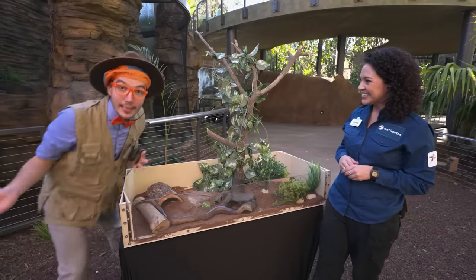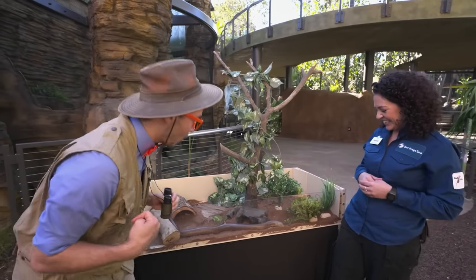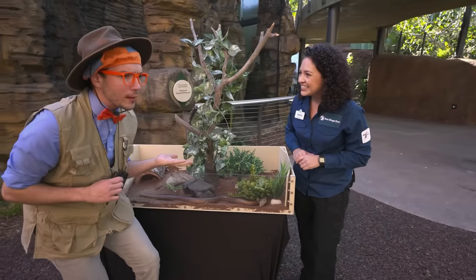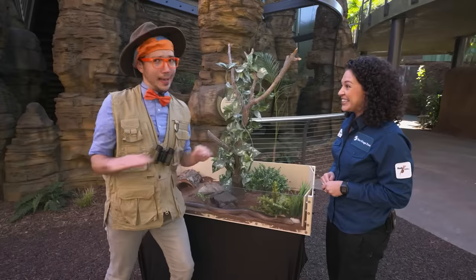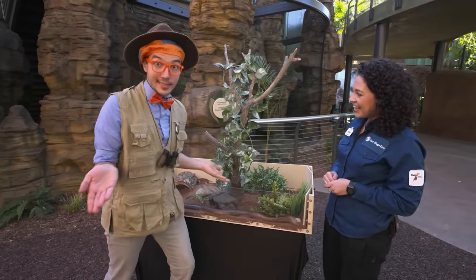Whoa, a legless lizard or Sheltopusik? That's a cool name. Shakira, you are really amazing. Well, Jessica, you said that Shakira is a legless lizard. Absolutely. Not a snake. Well, what's the difference between a snake and a legless lizard?